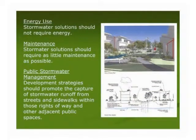And then the last three here. Energy use: we should design systems where we can that don't require any energy, so rely upon gravity, for instance, and not having to pump water. Try to design for as little maintenance as possible. That's going to be critical. I'm sure this will come up. The maintenance of systems is going to be a really big issue.